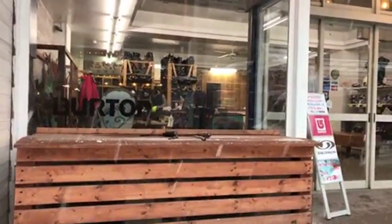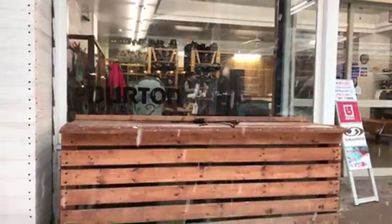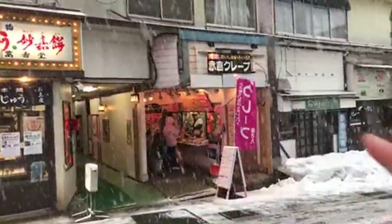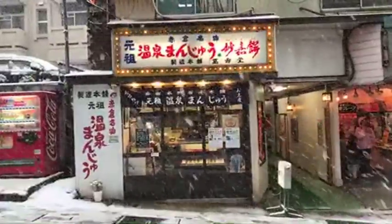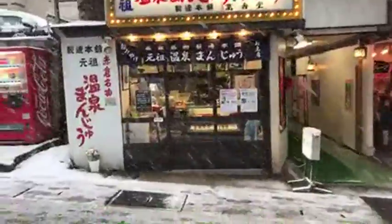All right, so we're almost concluded with this tour. Here's another rent shop. You can see the rental people in there. Burton seems to be some sort of rental brand or a ski brand. This place serves crepes, and they had a line before. It looked really good. And this one is very famous in this area, Onsen Manju. Onsen, again, is the hot springs, and manju are these cakes. I could take a look.